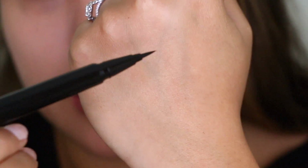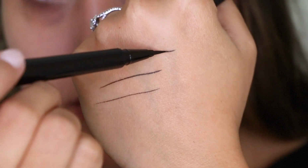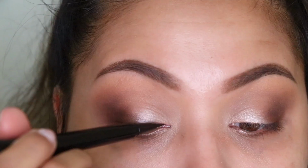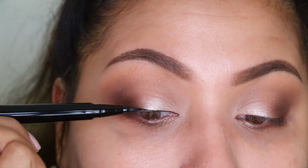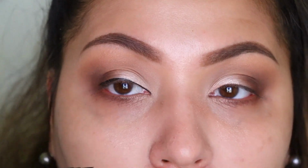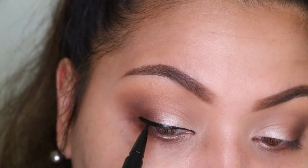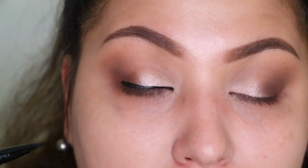So this is waterproof. Very, very nice fine tip. So like a little swatch in the hand. Ooh, I think that's gonna be perfect for a flick of a wing. Let's see how this glides over shadow. Ooh, really easy. I like the tip. I usually use gel, so I'm used to using a brush, so this might take me a little bit longer. I mean, I can get it done, but it's gonna take me a little longer.